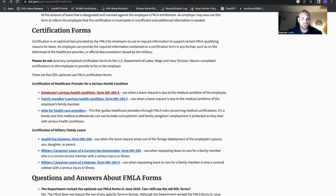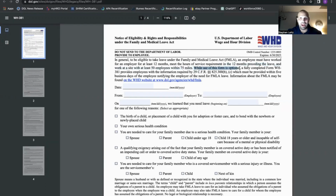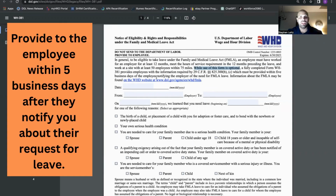So the first thing you need to do is determine if this person's actually eligible for leave. Form WH-381 is a Wage and Hour Department of Labor document that you need to complete. It's always funny when you read certain verbiage, because it says, while use of this form is optional, it must be provided within 5 business days of the employee notifying the employer of a need for FMLA leave. In other words, when they tell you that they need to take leave, you need to spend that time reviewing their employee file to see if they have met the eligibility requirements.